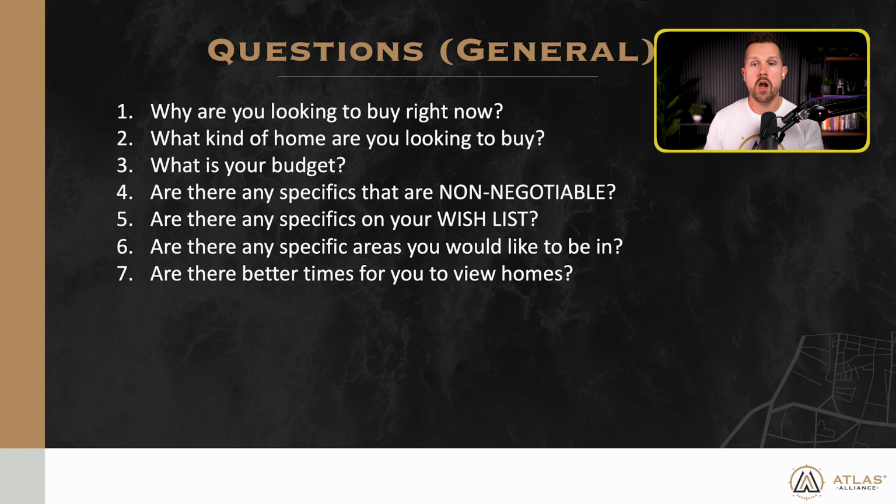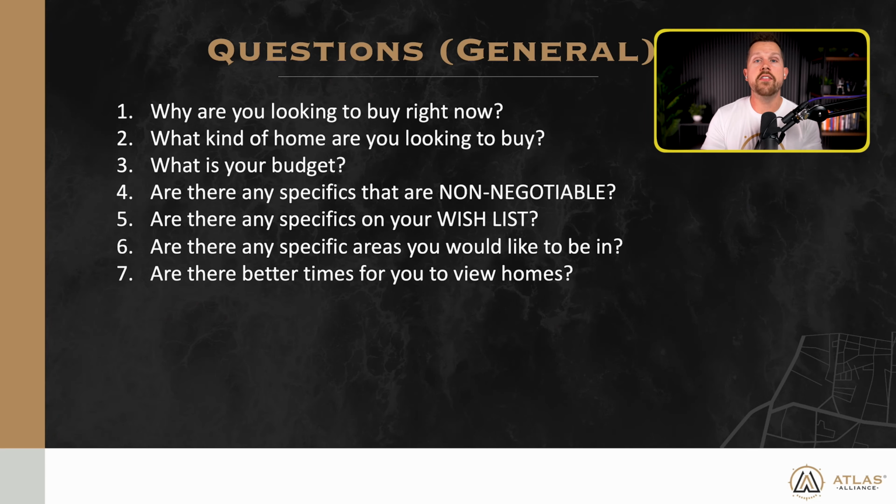What kind of home are you looking to buy? Well, now that's going to give you the criteria of the searches that we're going to do. What is your budget? They should have gotten pre-approved. Is their budget $500,000? Okay, so maybe they're pre-approved for $500,000, but they only want to spend $450,000. But what is the budget that they're comfortable with? And also, what are the specifics that are non-negotiable?